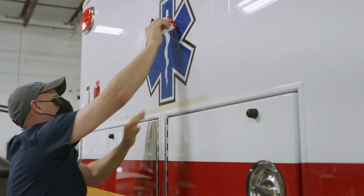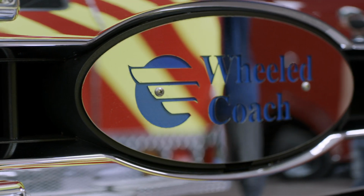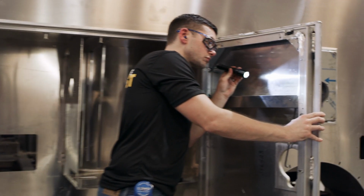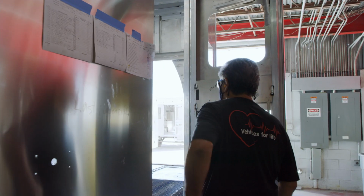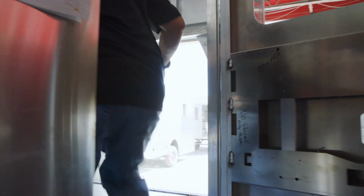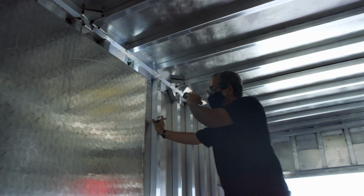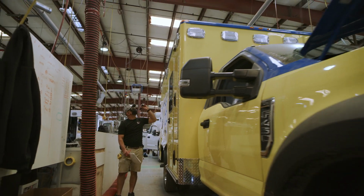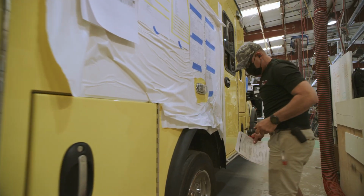Every Wheeled Coach ambulance undergoes rigorous quality control throughout the entire manufacturing process. Two quality stations are located in the body shop, one in Croman Mount, the other in the body shop final area. This is where all body welds are inspected. The unit is then inspected for completeness to ensure it has been built to the correct engineering specifications.